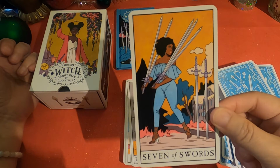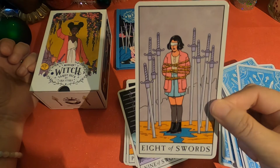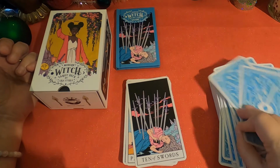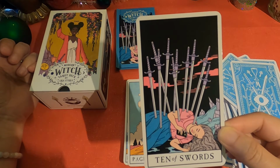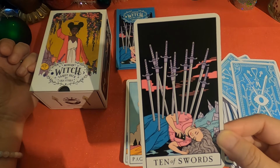Seven of Swords. Eight of Swords, pretty traditional here. Nine of Swords, pretty traditional. Ten of Swords. This is a little different, laying on the side, holding her cell phone instead of the swords being in the back. The swords are in like the side.